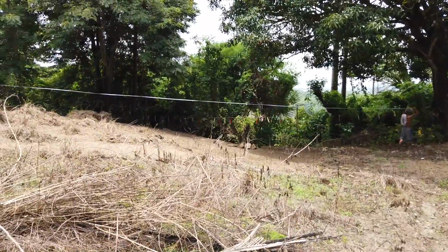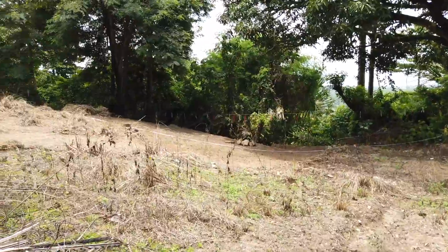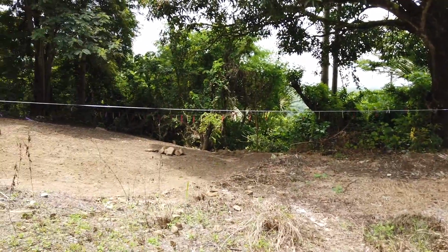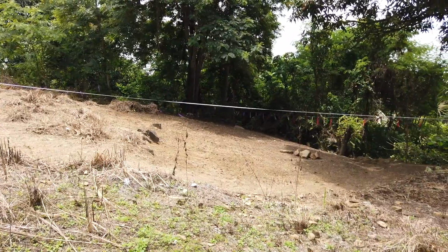So from where the highest level is there towards the end of the marker.